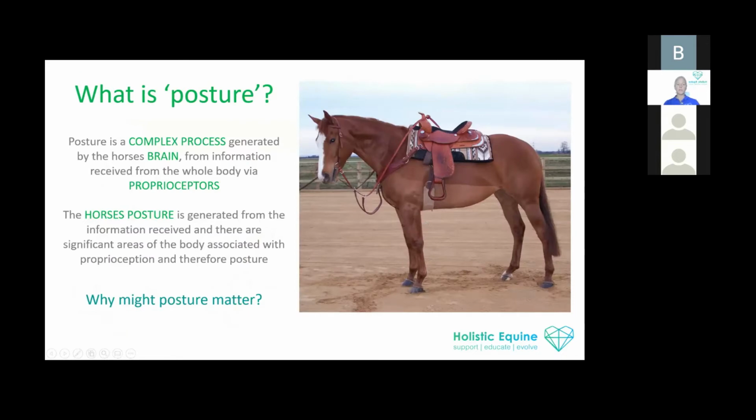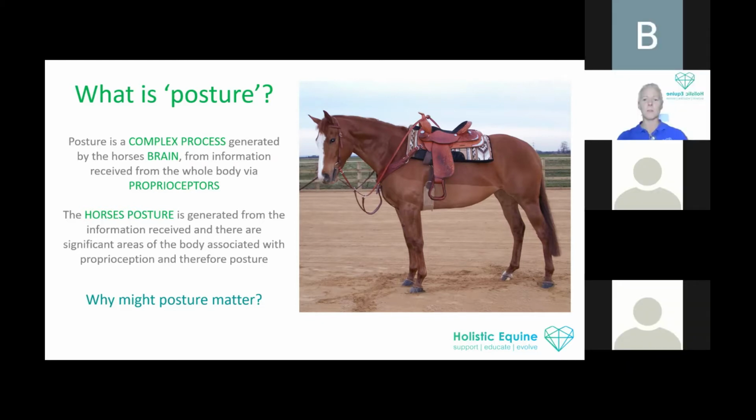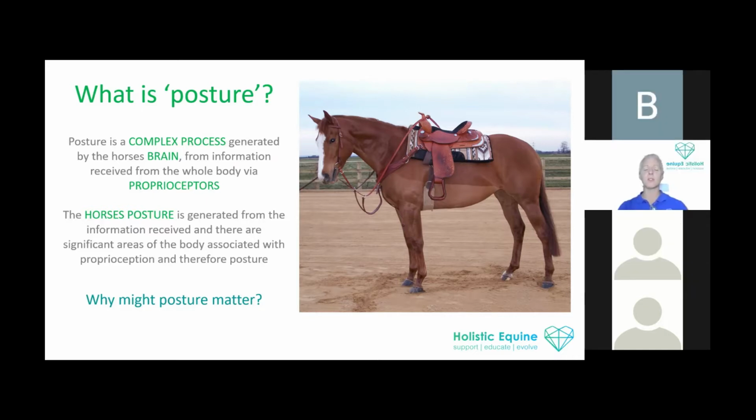So in horses, it's the same as it is in humans. It's a very complex process, the generation of posture, and the control center of the horse's brain is really what's generating most of that horse's posture. And it receives information from the horse's body, both from the environment outside, but also the environment on the inside of the body. So why might posture matter?